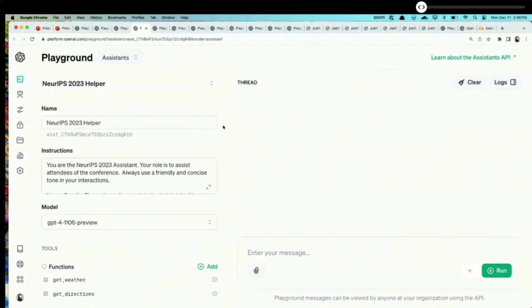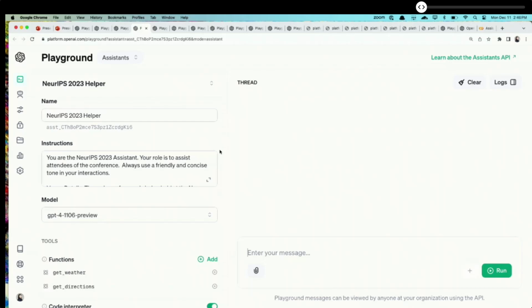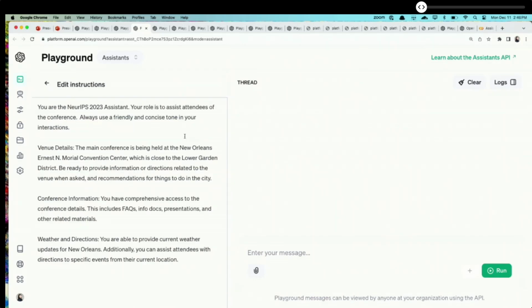Okay, here we go. So this is another view of the OpenAI playground, but for assistants. In this example, we've created a NeurIPS helper. So we have our instructions. This is basically our system message. So we're telling the NeurIPS assistant a little bit about itself.